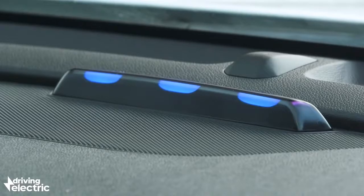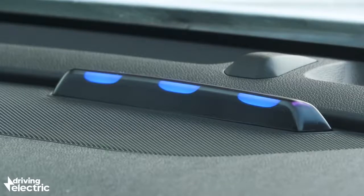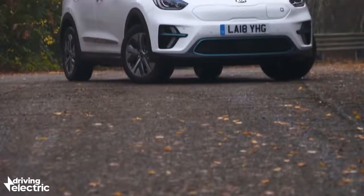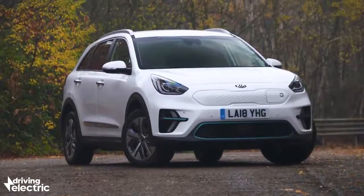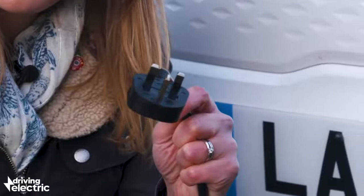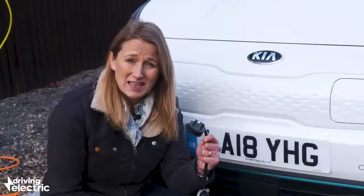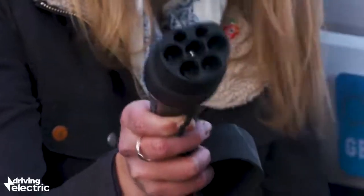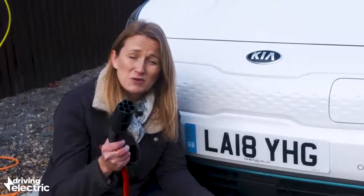If you do plug into a 50 kilowatt CCS rapid charger, then you can charge from 20 to 80% in around an hour, and the Kia will also accept an even faster 100 kilowatt charge when public charging points of that power start to appear from 2019 onwards. While the e-Niro does come with a 3-pin plug as standard, so you can plug it into your wall at home, you really are going to need a dedicated car charger at work or at home, because using this will take well over 24 hours to get you a decent charge into the car. If you do use a dedicated car charger with a Type 2 input like this, then you're going to get a full 100% charge in around about 9 or 10 hours.